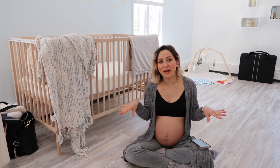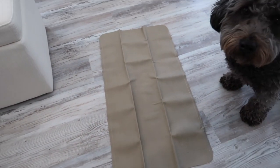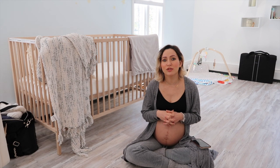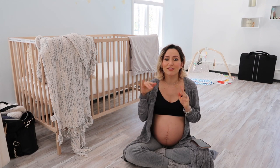Then for the diaper mats, instead of a changing table, I decided to get these mats from Gather. They're made out of leather, I'm pretty sure, and suede on the bottom, but they're so easy and wipeable, and you can pretty much take it with you anywhere. I also got different sizes that you can put under the high chair for when the baby's eating, for easy cleanup, also for tummy time and play time. I just feel like it's something super useful, super small and compact as well, so I did get a few of those in different sizes.